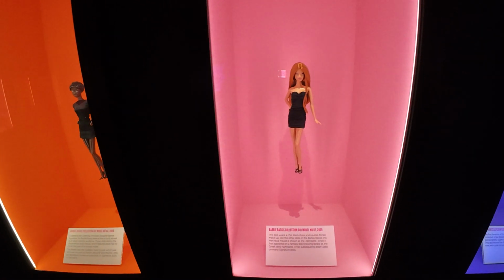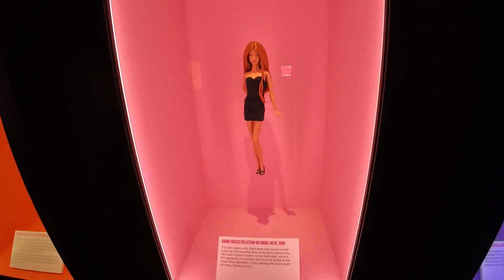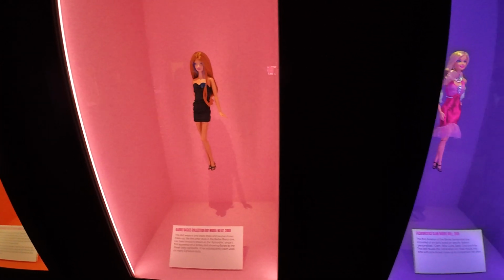Remember, if you see your Barbie doll, hit that pause button, and also you can expand to read the bits that are down below as well.